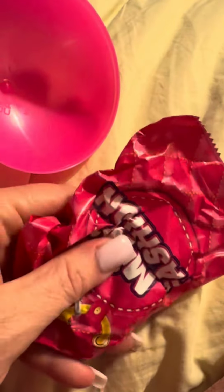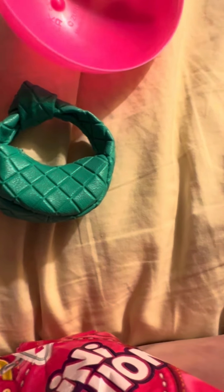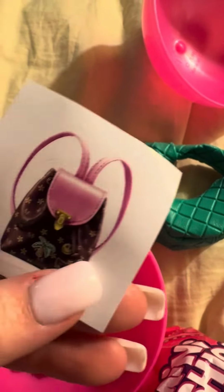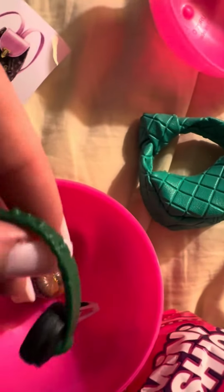So we got 1, 2 bags with stuff in it. I guess these would be accessories. This is the purse. I have this one. Ooh, duplicate. That's cute. My sticker is cute. Louboutin style backpack.